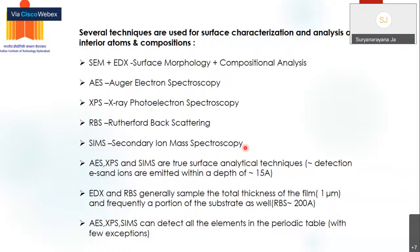So Auger electron spectroscopy, XPS, and SIMS are true surface analytical techniques, within a depth of 15 angstroms. RBS and similar techniques generally sample the total thickness of the film up to 1 micrometer, and frequently a portion of the substrate as well, like up to 200 angstroms. Up to 1 micrometer depth, you can believe the information from these techniques.